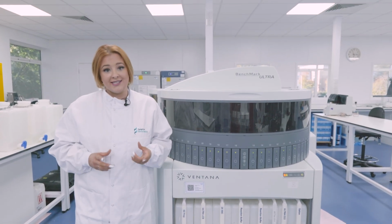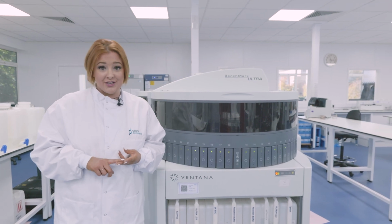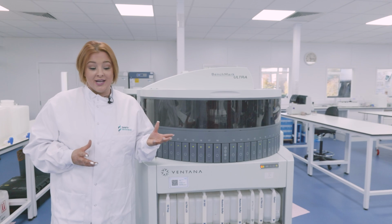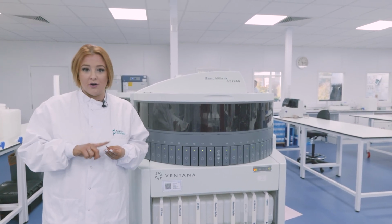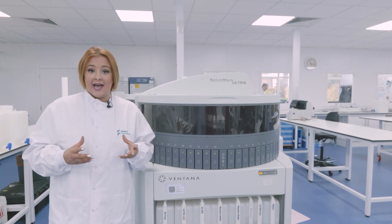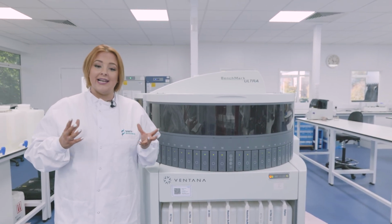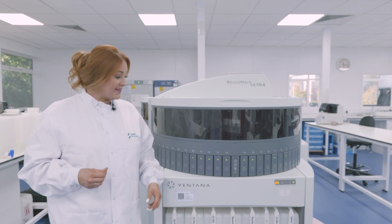Typically the ones that we process are HER2 testing for breast, gastric, but then we also offer others as well, such as lung cancer panels. So that will be your ROS1, your PDL1, your ALKs, and things like that. But then we're also always monitoring the NICE guidelines to bring in more clinically actionable antibodies.